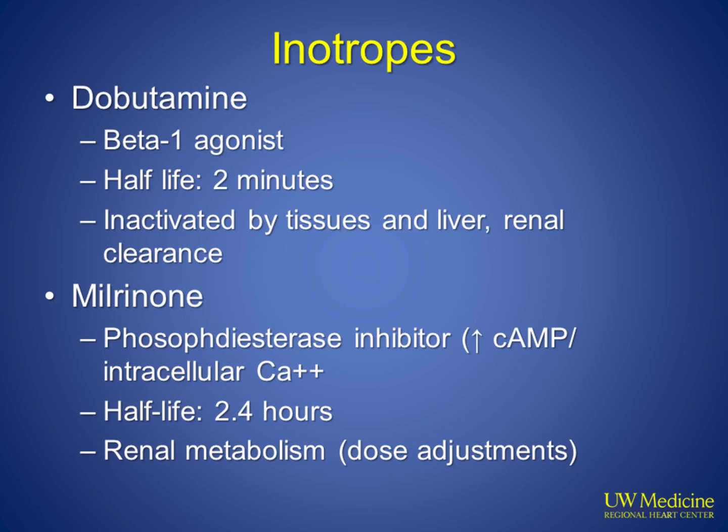And how about milrinone? So milrinone just allows you to kind of retain calcium in your smooth muscles, which causes vasodilation. Half-life is much longer, and it also is metabolized by the kidneys, so you have to be careful using it in renal dysfunction. But that's not to say you should not use it, you probably just need to give a lower dose than you would to someone with normal renal function, okay?